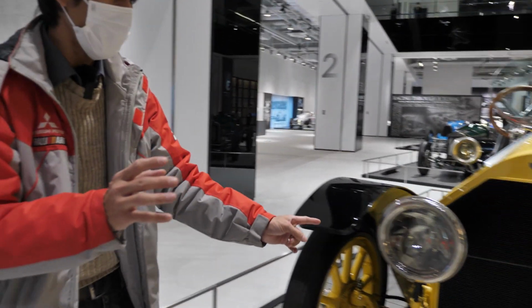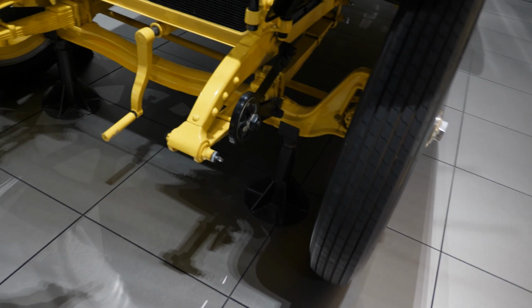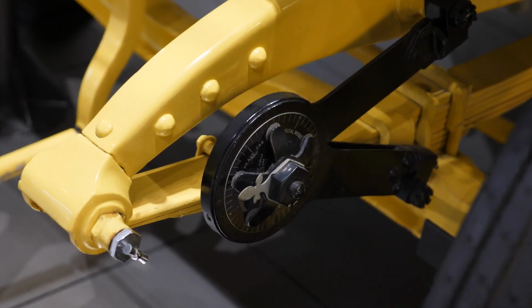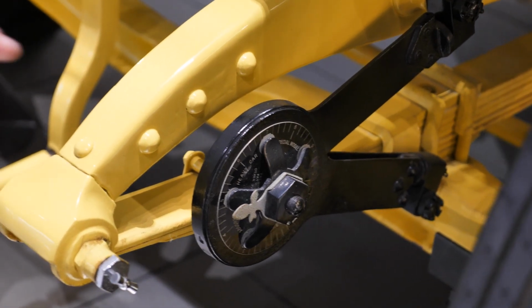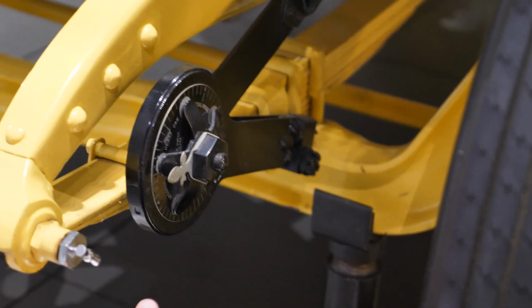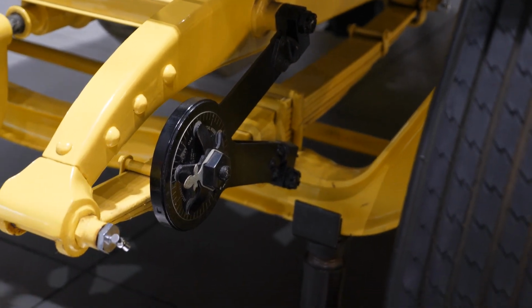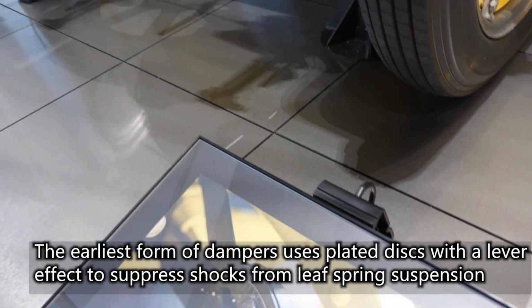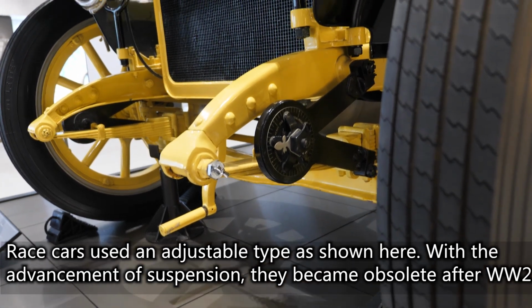Now, there's something very interesting. This mechanism over here seems to be what is listed here as a friction damper. So this is basically an early shock absorber used to dampen out the leaf spring effects, which you can see over here. Very interesting to see these early, obviously solid, rigid axles. They must have been very hard to go on the road.